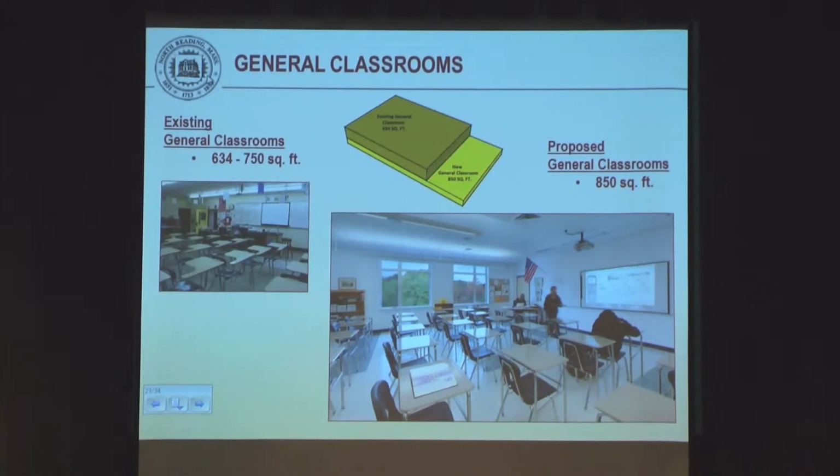And while there are others that go up to about 750 square feet, they're still pretty tight. So all of the classrooms in the new building would be about 850 square feet. And again, this graphic is just used to show you the substantial increase that would afford in the size of an average general classroom.